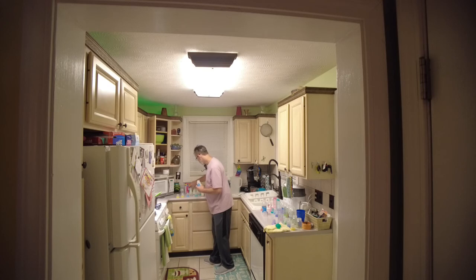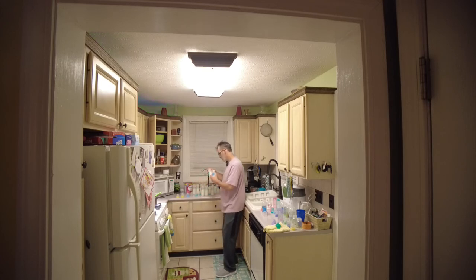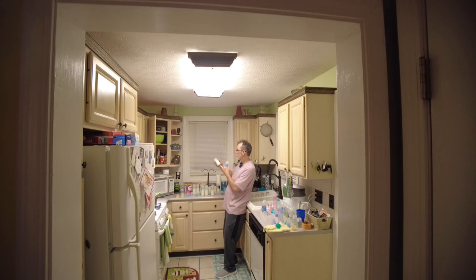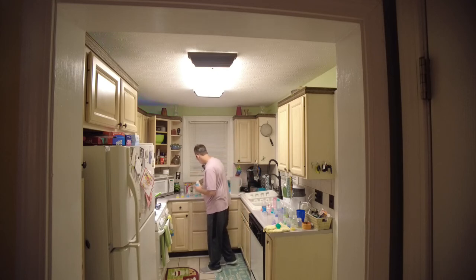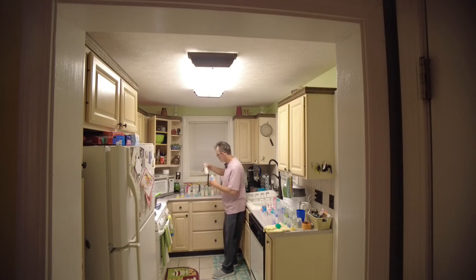Both children, each one is on a different formula, and they drink a different amount. So it's a big process in making the bottles every night, figuring the correct amount of formula and doing it for each individual child. And I go over the expense of that.